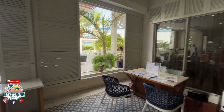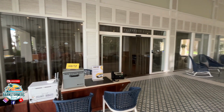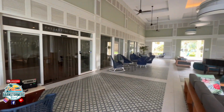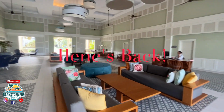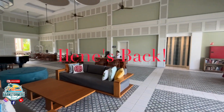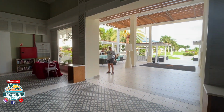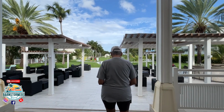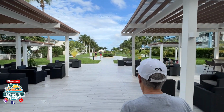Dropped off the bags and headed back down to the lobby to get a view of what's going on. As you can see, those little desks right there, you've got a Hertz rental car. You also have Amstar representatives right there that do the off-property tours and that type of thing. And right behind that was the Preferred Club, which has the bar. And that's also where we checked in.